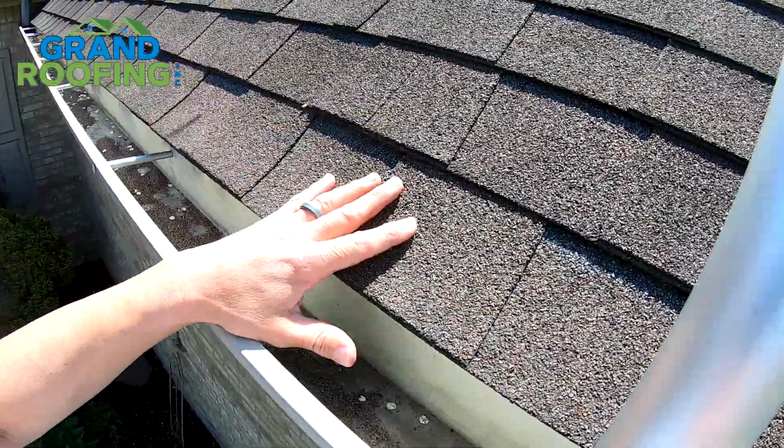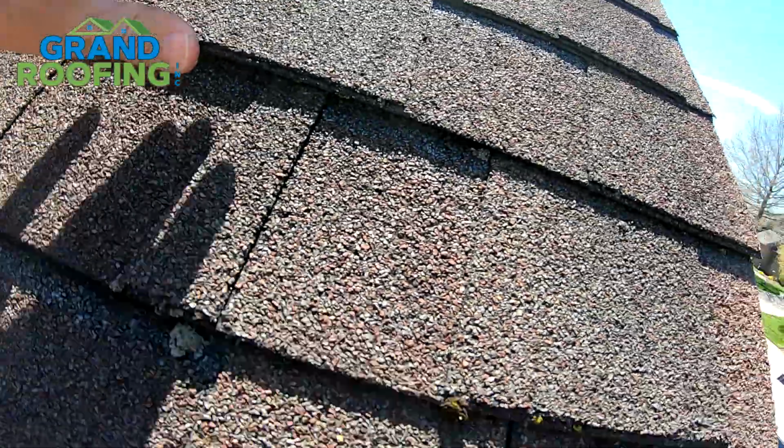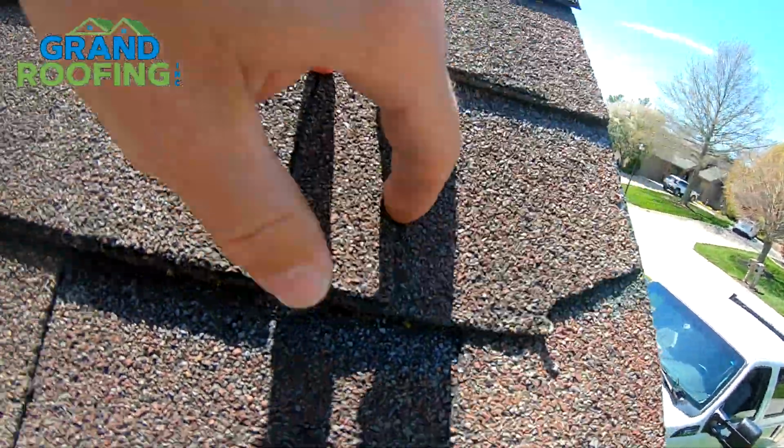Further, for that matter, this looks to be a Tamko shingle. You can tell that really easy because none of the shingles want to ever seal down. You can also see right here the top seal strip right there.